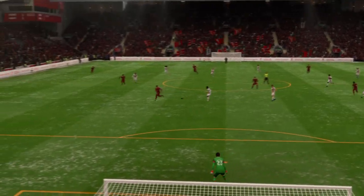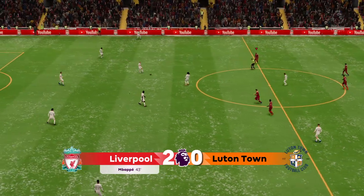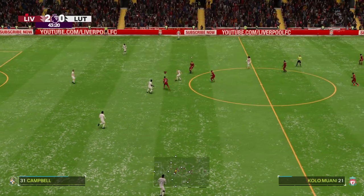Well, here it is again, and it's all about the pace in transition. They're so quick to get out from the back, and then through on goal, he just goes for power and smashes it past the keeper. There's no stopping that. What a great finish.